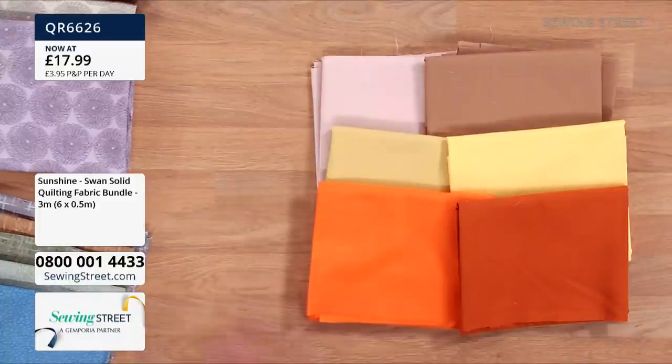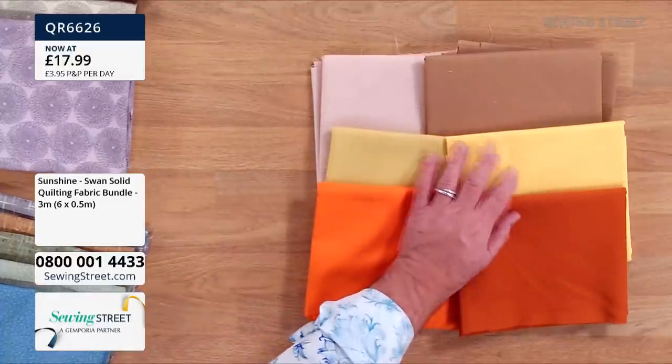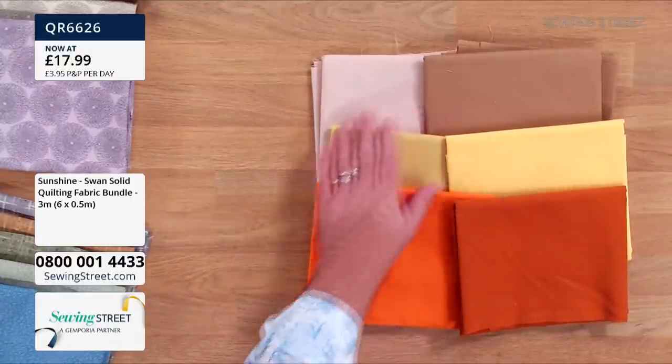£17.99. 3 metres of fabric. This is not our regular Rose and Hubble fabric. This is one from Swan.